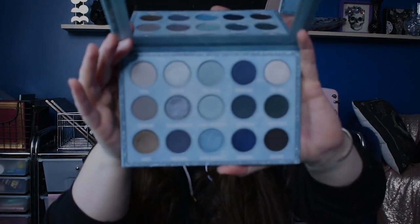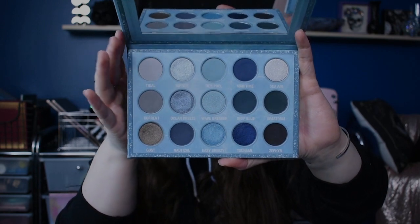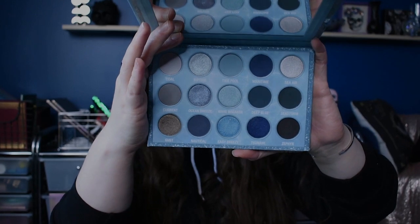Coming in at number 5 is the Lorella Ocean Breeze palette. This one I picked up also during my Black Friday haul, and it looks like this. I picked it up because Doodles by the Bunny did the cover for this one. She did this little cover, which I think is cute, but I just really like the color story. It's very beautiful, like oceanic blue tones without being too teal, without being too royal blue. I thought it was just a perfect color story.